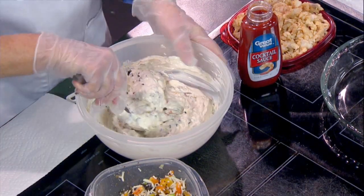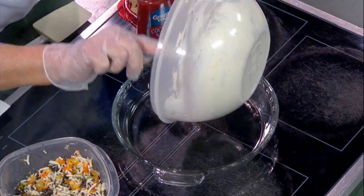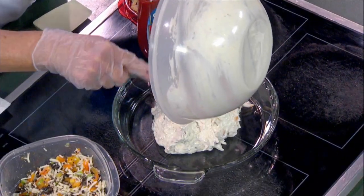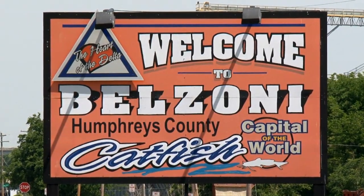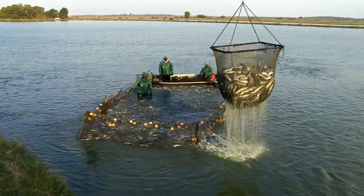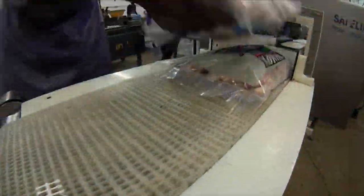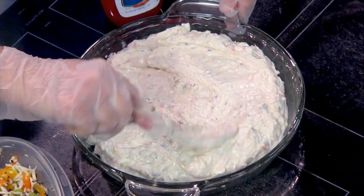bell peppers. I'm going to put this in our base. While I'm loading that in there, by the way, you know, catfish is a really good thing for our Mississippi economy. This past year, it brought in $185 million in 2015. So get yourself some Mississippi farm-raised catfish. All right, there's our base to it.